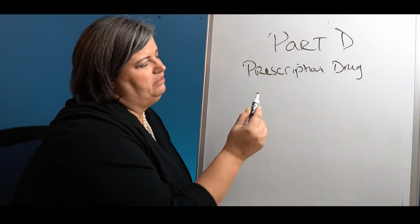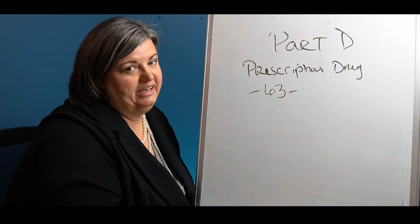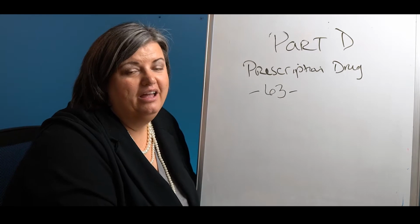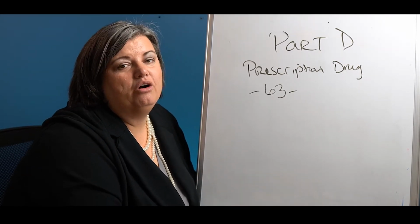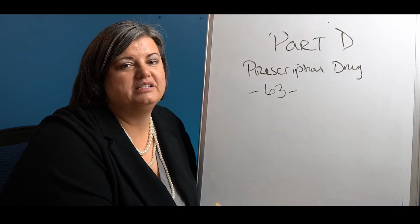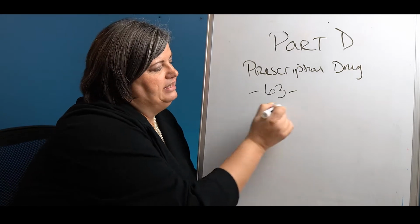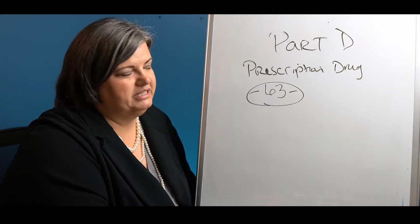So you have 63 days to initially sign up for your Part D. And that doesn't matter if you have Medicare Part A, Medicare Part B, or both Medicare Parts A and B. You have to pick up a drug plan immediately, or you're going to get a penalty. Now, if you happen to still be working and have group health, then this doesn't apply to you. This applies to anybody that's on traditional Medicare only. So you have 63 days, that's your magic number, to pick up a drug plan to avoid the penalty.